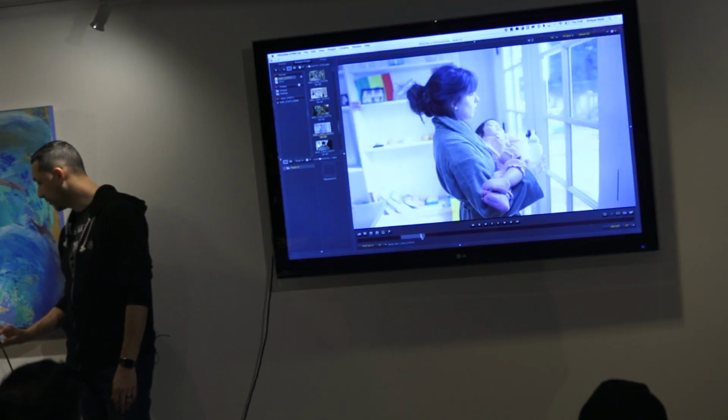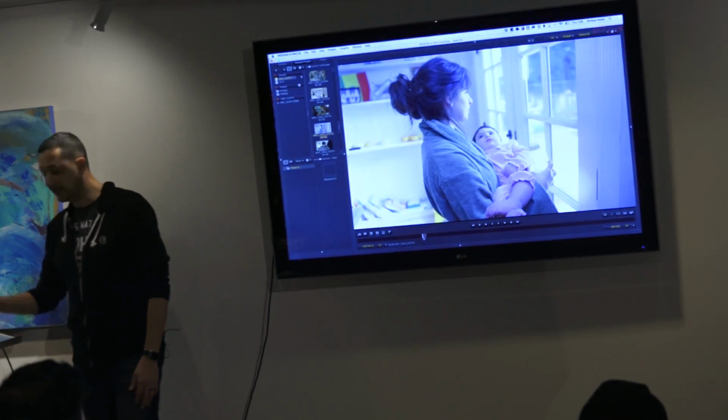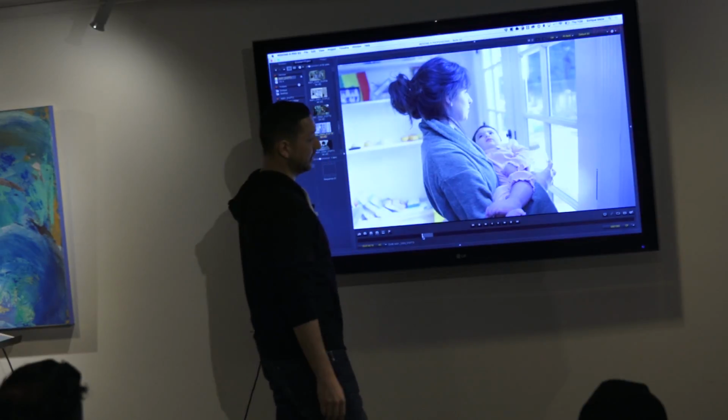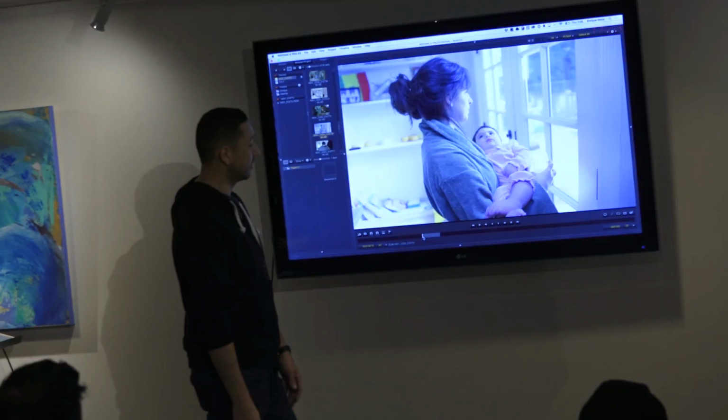So you kind of see that, right? Before she looked outside, there was no sun there. You can see these little hot spots from that reflector bouncing the light back into her face. If it wasn't there, it would have been really dark and you wouldn't have been able to see her face at all.